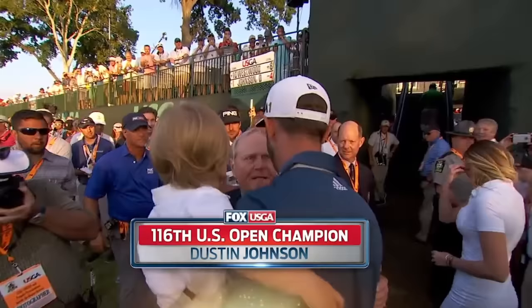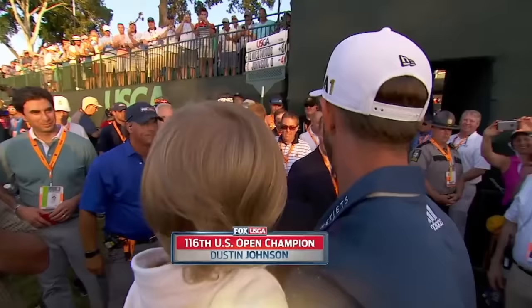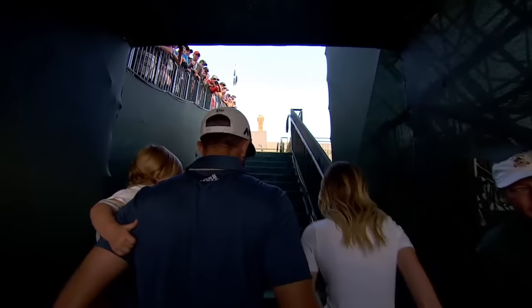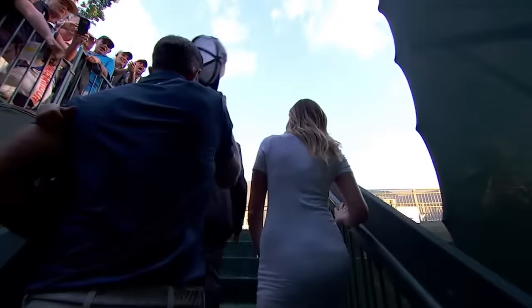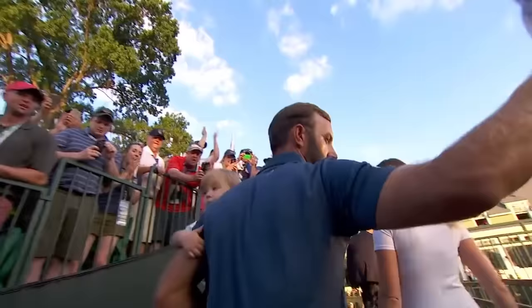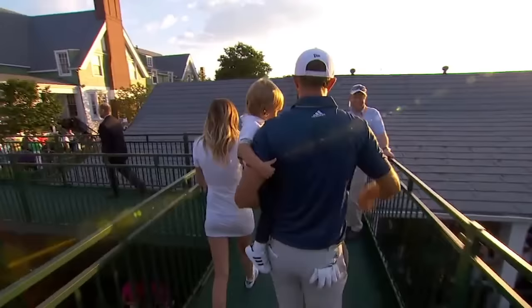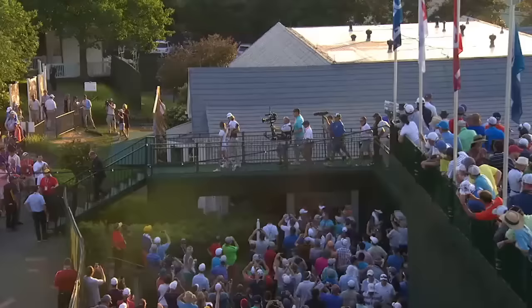Stretch that controversy on the ruling, the potential one shot penalty, meaningless. Finishing with a birdie at 18. And he's finally got his first major. About to turn 32. And with that combination of power and finesse, who knows how many major championships will follow.